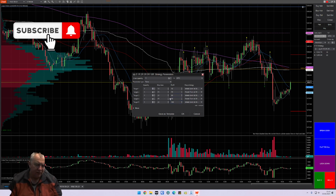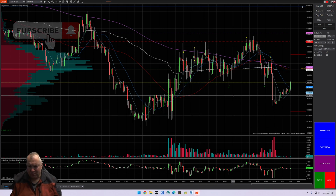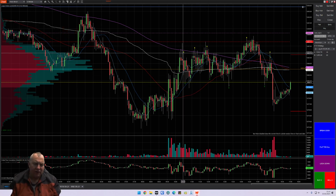So hopefully then I get the first 3, the ones I really want to make the moves, make the money on, and then if I can get 50 ticks, great. 100 ticks is even better. I've done it a few times the last couple of weeks, and I can just leave the orders in place then and let it run and just leave it unattended. That's kind of the general idea.